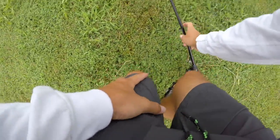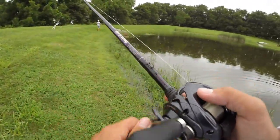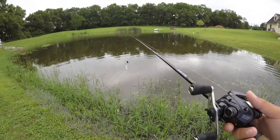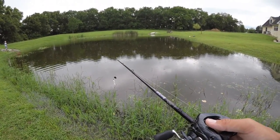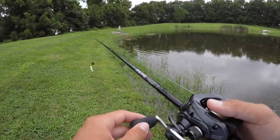We're at another local pond today, fishing in somewhat rainy conditions. A little crappy day here, but fish don't care. So yeah, let's get some more.